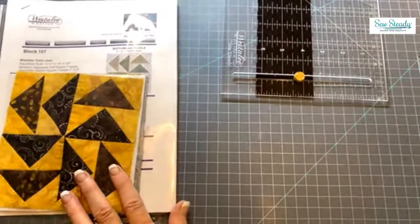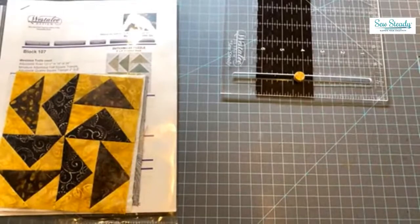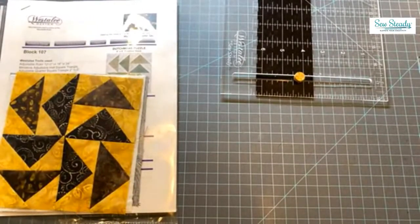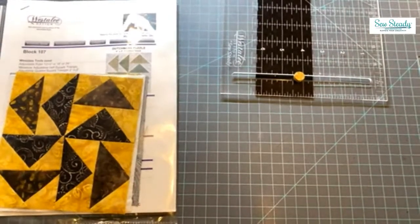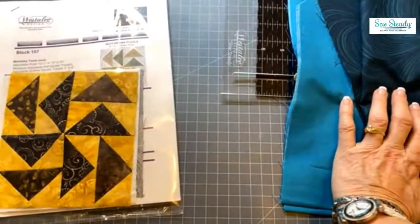All right. We just need 2 colors. How about, I'm kind of sick of yellow today. So let's do turquoise. And how about this color combo right here? I like that. Okay, so we're going to move on now to block number 107.